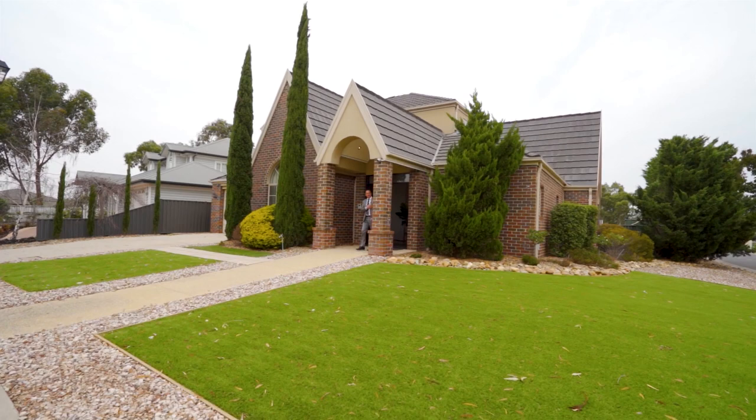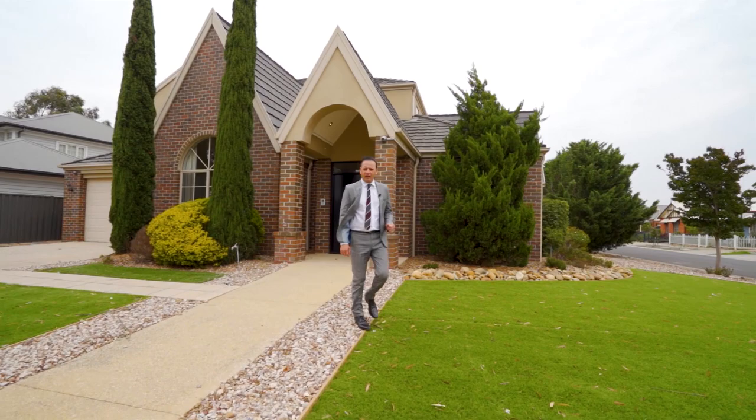One Reed Place, Caroline Springs, a masterpiece with character. Location second to none, next to Taylor Hill Shopping Center. Come and enjoy the beauty with me.